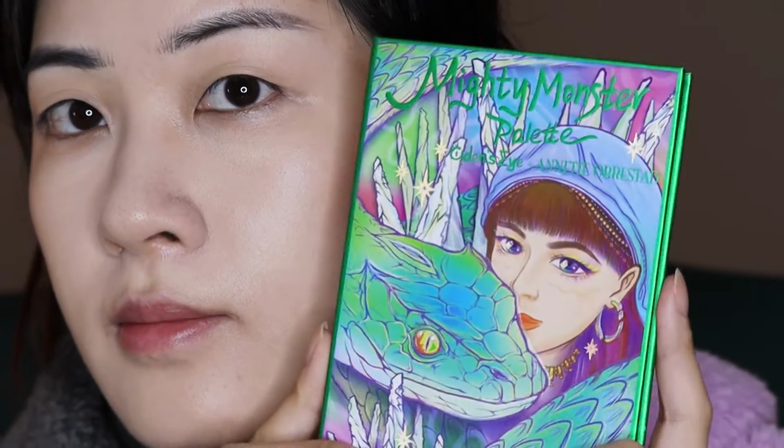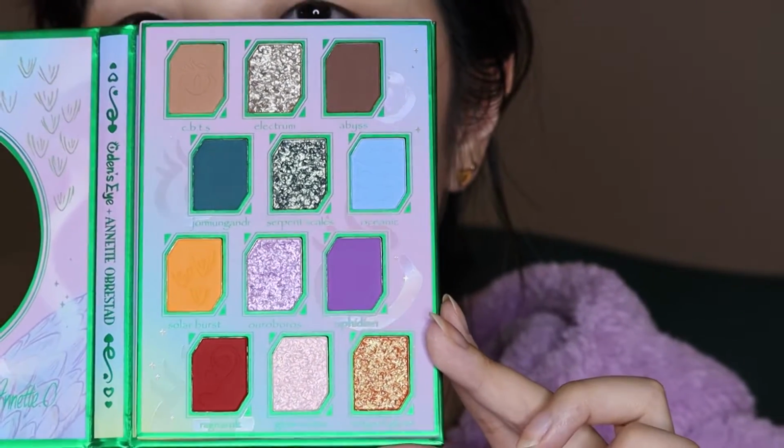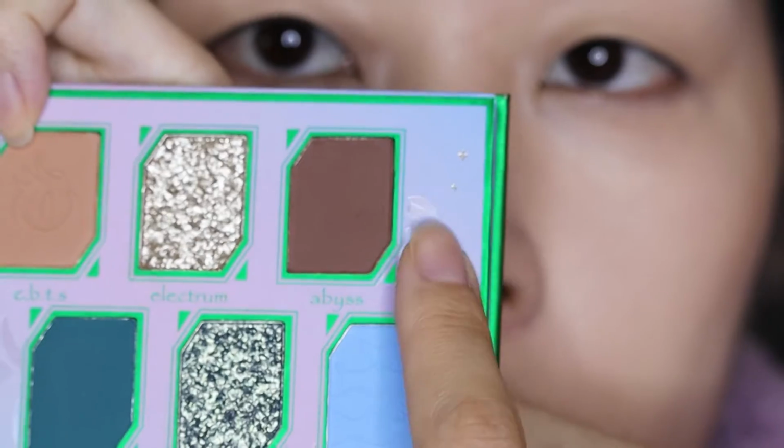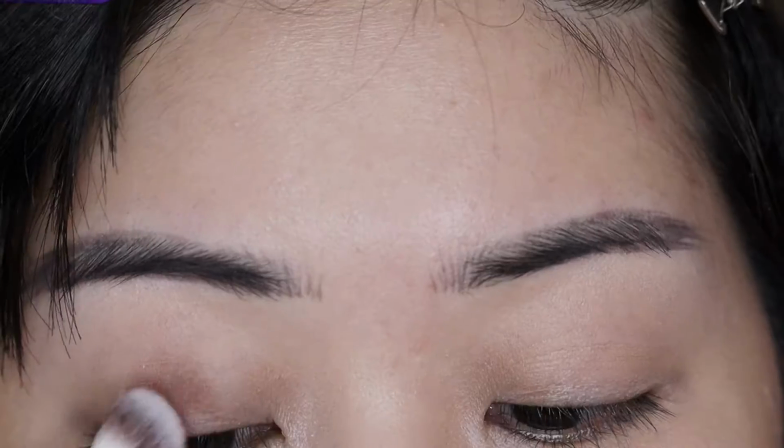Hi everyone, I am here today to do 3 looks using the Oden's Eye and Annette's Makeup Corner Mighty Monster eyeshadow palette. As you can probably tell by the lighting in the background, I filmed this while I was out of town, but hopefully it still looks alright.